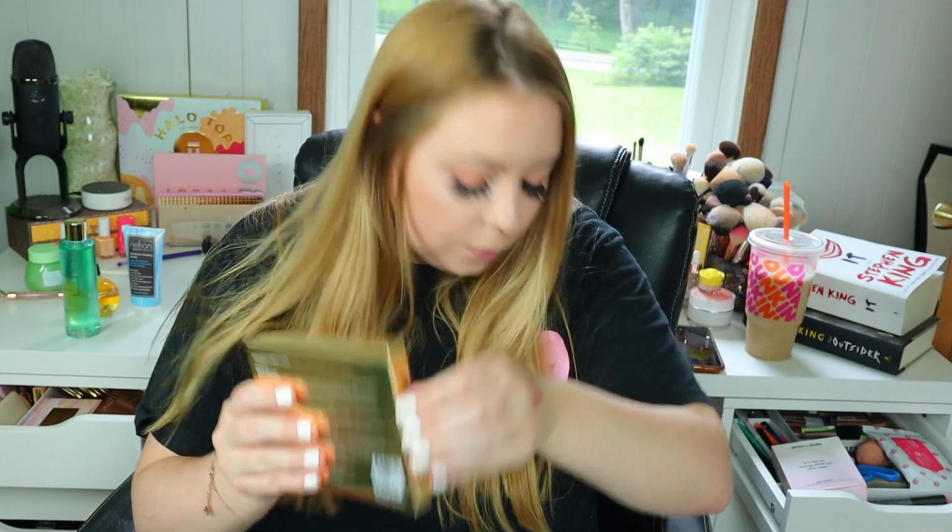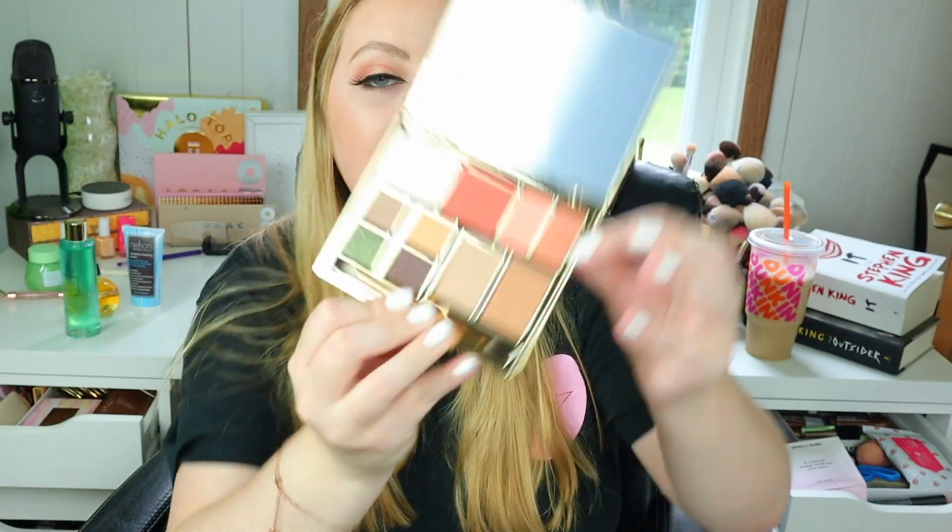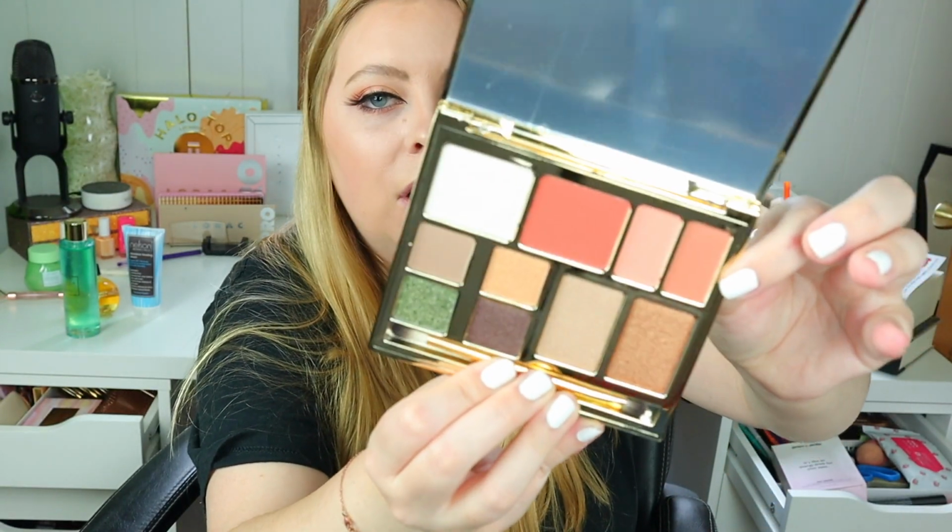Next up we have from Brow Bar. This is my choice item, and this retails for $45. So this is Drama Queen. Actually, this is a very pretty palette. Look at that green. And then these colors up here. You know, I was gonna give this to my niece, but I kind of want it. I think I'm gonna keep it for myself.